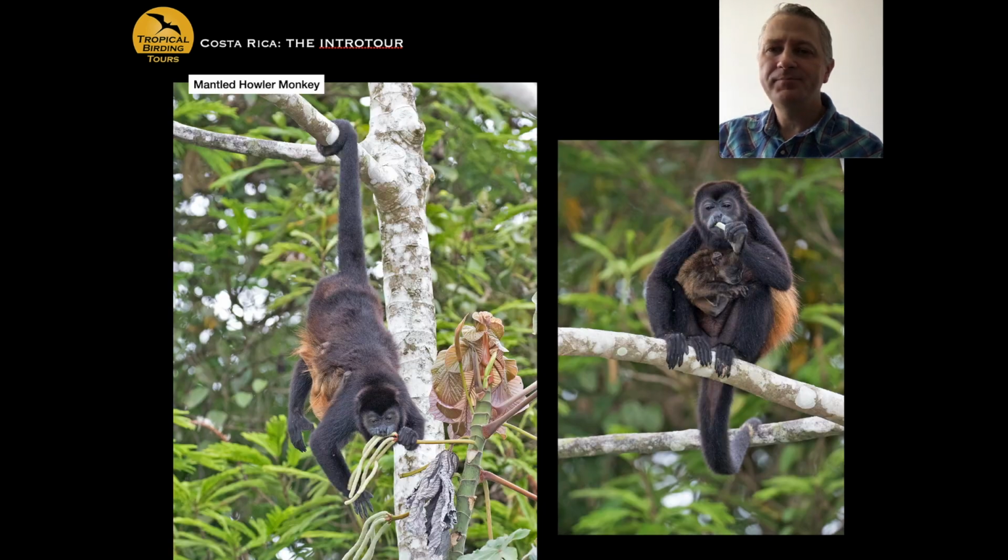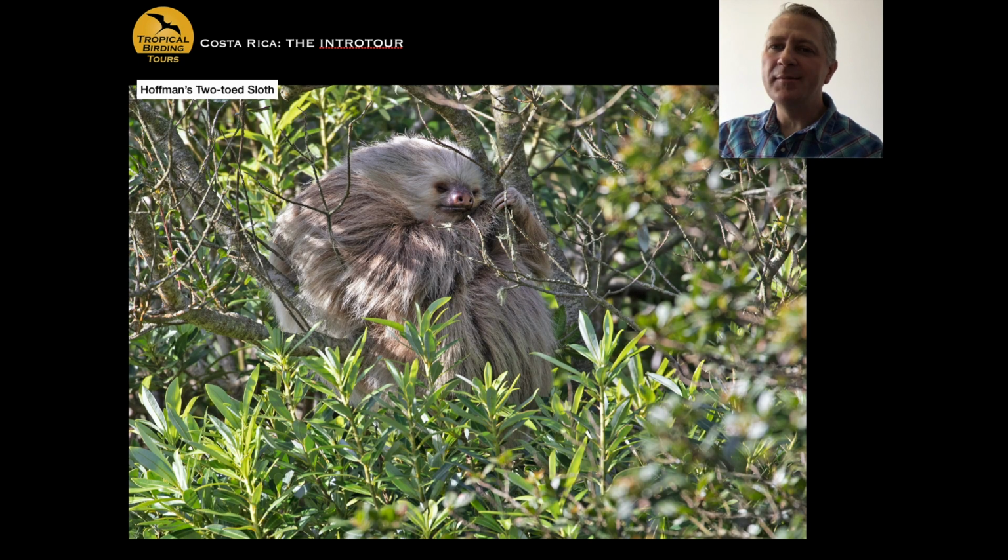The other thing of appeal, of course, is it's a birding trip, but it's one of these trips where you see a lot of other things too. So it's good for animals like these mantled howler monkeys. It's an excellent place to see your first sloth. This is a Hoffmann's two-toed, but we often have three-toed on the trip too.